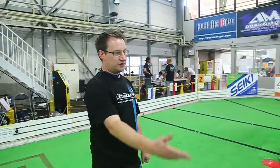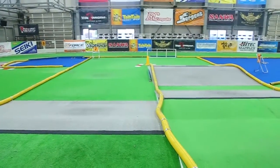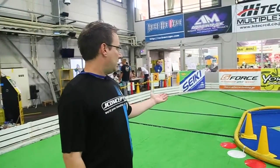So, as we saw, Spencer had a big advantage in here during two-wheel drive, and there's nothing saying that he can't have an advantage over here, or somebody else. That's when you're going to get into the different cars. We got the TLR car, the Associated car, the new Yokomo car, which nobody knows a lot about yet. Typically the TLR car is really known for good suspension, good landing, good jumping.